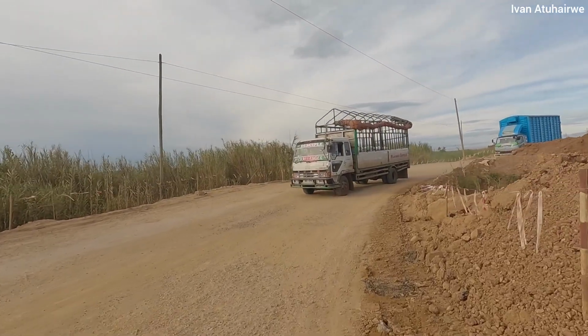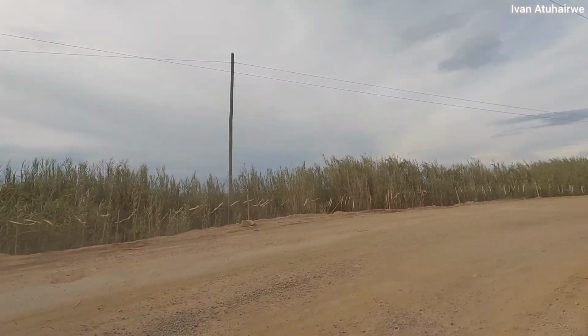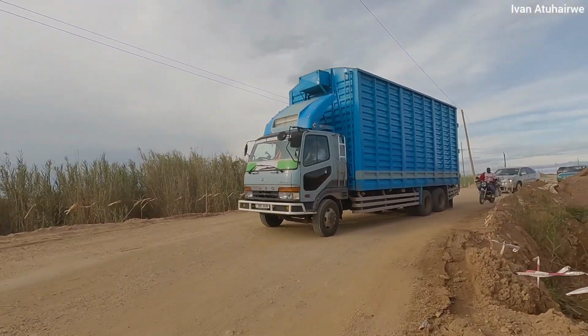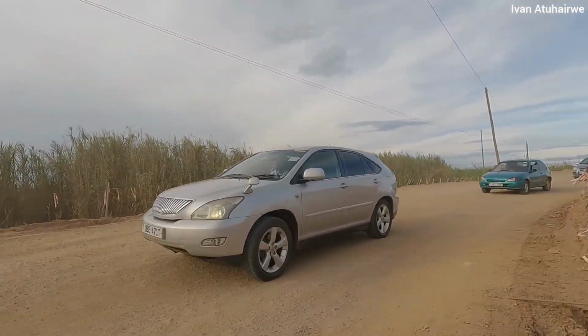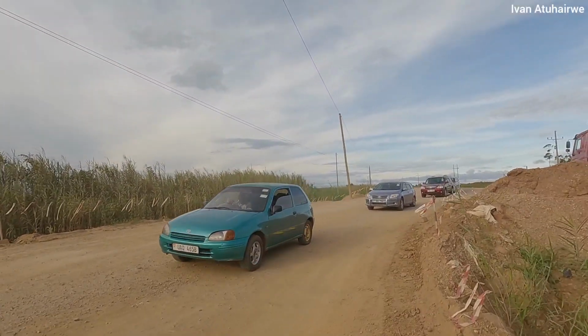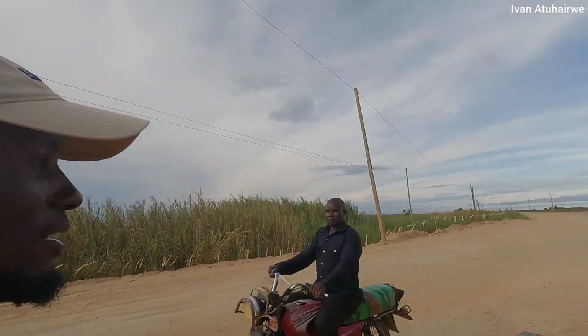Yamaha Express. These are usually cars from Japan, and they also have writings from Japan or in Japanese. So that's how it is. Allow me to end just right here. I know I am opposite the sun, but I'm going to be ending just right here.